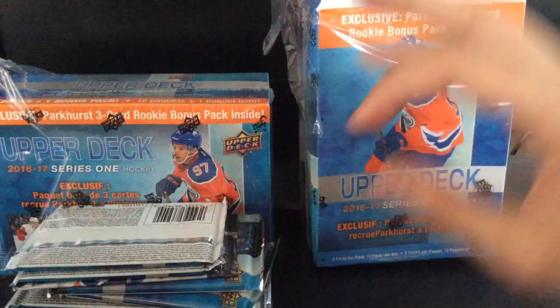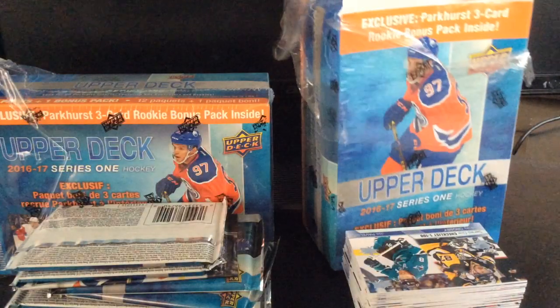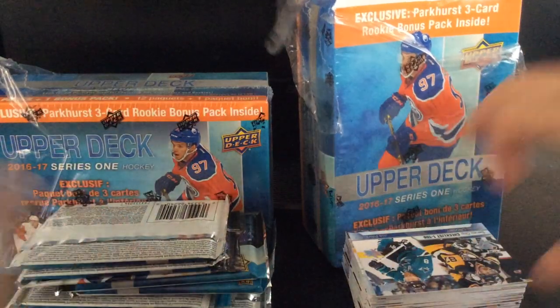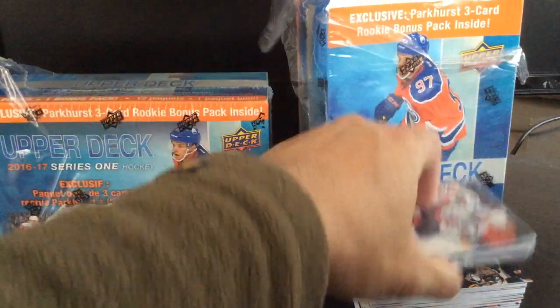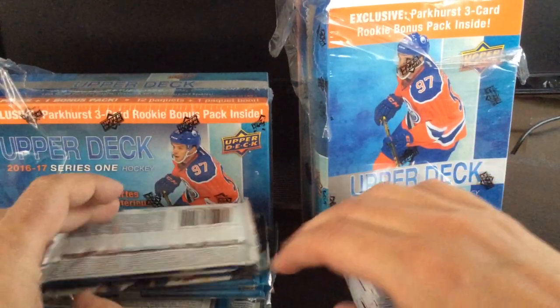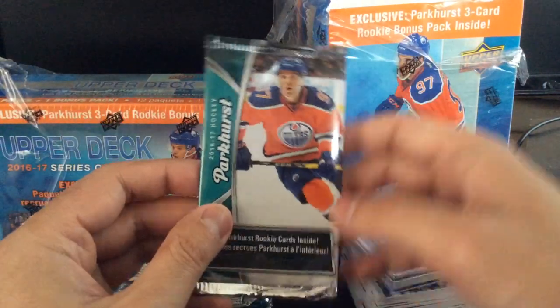Yeah, the whole expected two canvas things, and sometimes you get a Young Guns canvas. So it's a nice little bonus. Sometimes you get lucky with the good Young Guns canvas there. All right, so I'm gonna put that there. And this time we're gonna save the Parkhurst preview pack for the end.